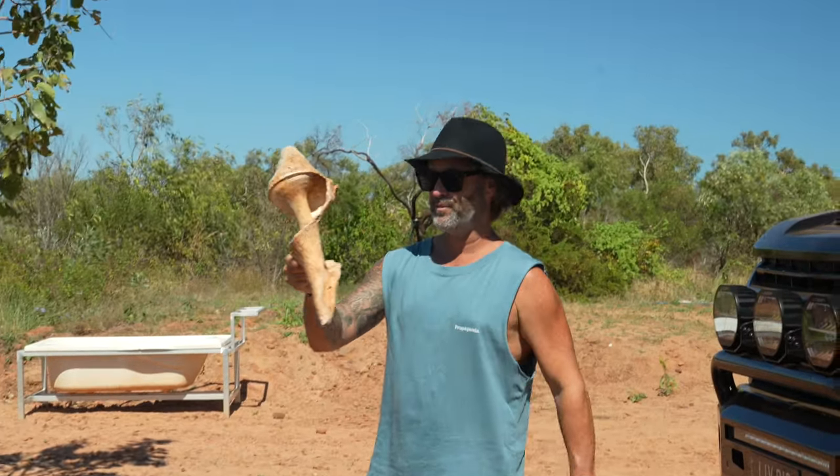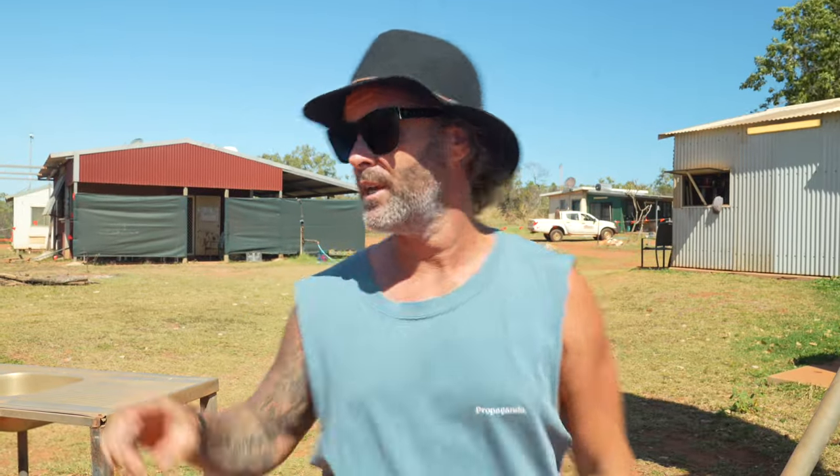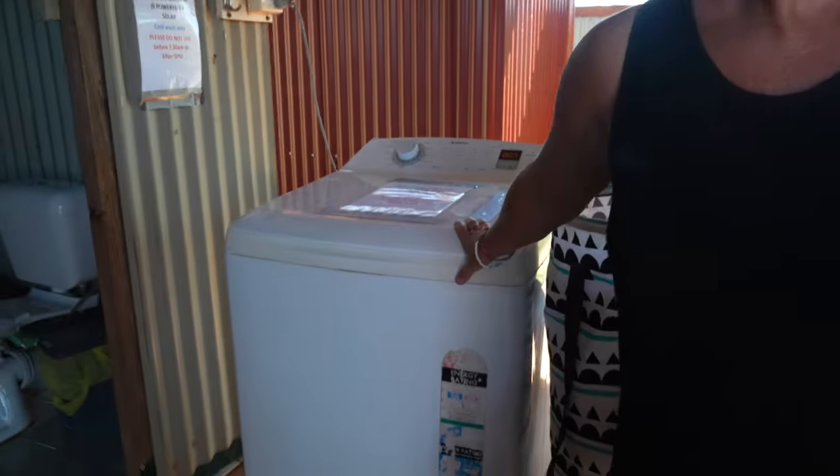That would have been massive. Yes, it would have been. There's showers and toilets and everything up here. There's external outdoor showers. Chris, I can. What have you found, Donna? I'm so excited. Free washing machine. Miss washing machines, don't you, Donna? Free washing machine. And look at that shower in there.